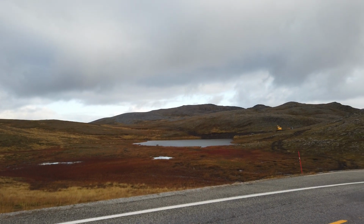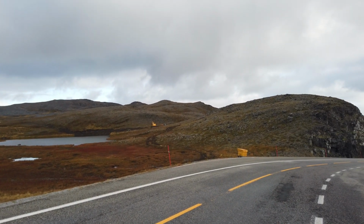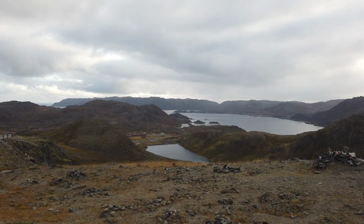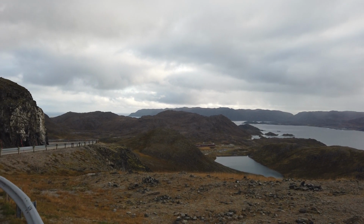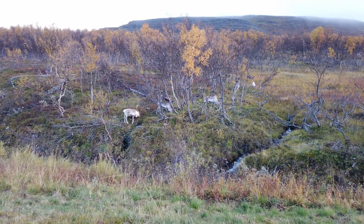Pulled over about 13 miles short of Nordkapp just to give our brakes on the van a cool down as the warning light had come on. It was all those hairpin bends earlier on. But look at the reindeer we saw.